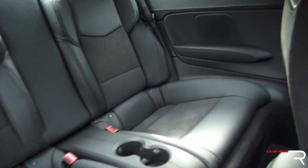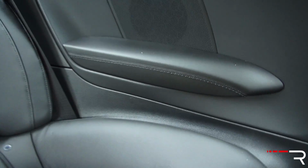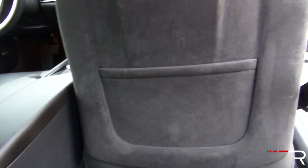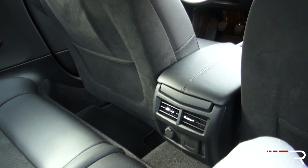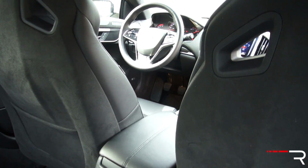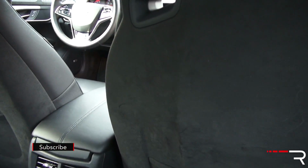It's kind of a tight squeeze, so those of you who have tall friends, you probably want to put them back here, especially if you don't like them. But when you actually get back here and move the seat back to where it's supposed to be, you can see the back seat space is definitely tight. If you need to actually carry people in the back seat, I would recommend going for the sedan.